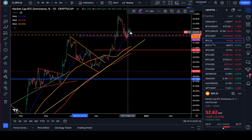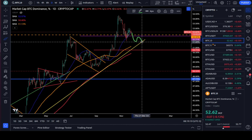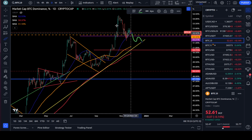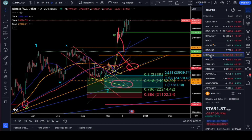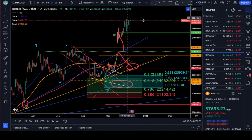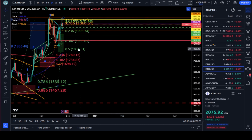Ideally, honestly, I would rather see the dominance fall down and finally retest this uptrend line, because it's going to, I would say, trigger the altcoin season. So Bitcoin, once again, we're looking for the higher high of this year. Let's jump to Ethereum.